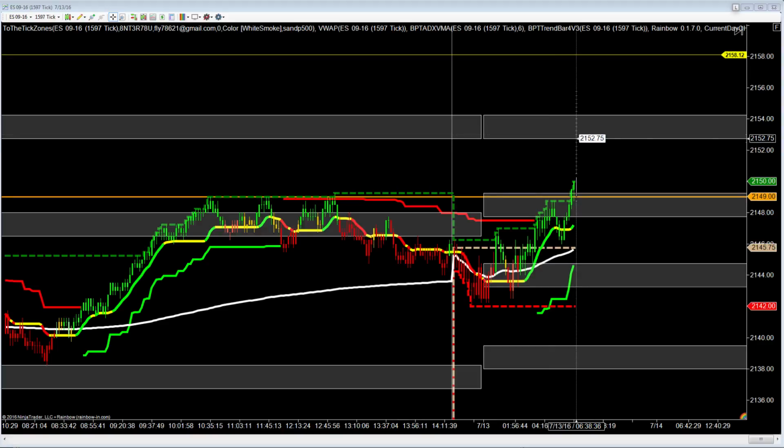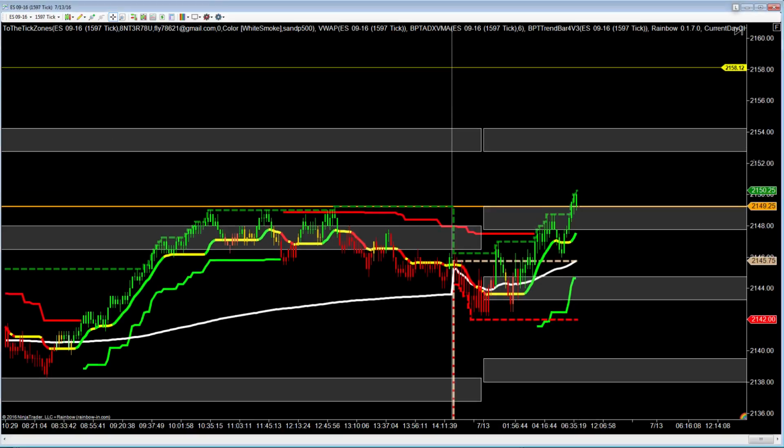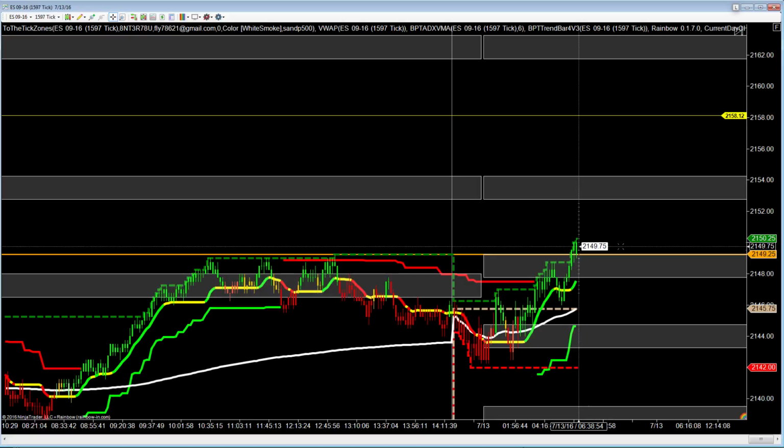When it gets up to this 52 level, look for a little bit of a pullback, maybe even all the way back to here, depending on what news comes this morning. Oil inventories at 9:30 Central Time, 10:30 Eastern Time, so be cautious of that. Run right up into this area, and then after it pulls back into this area right here, drive straight up through this zone, probably to about the 55 area.